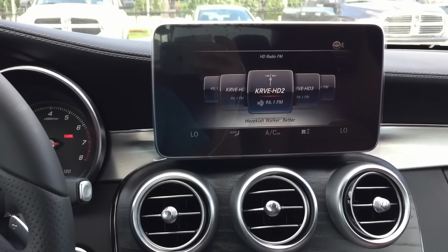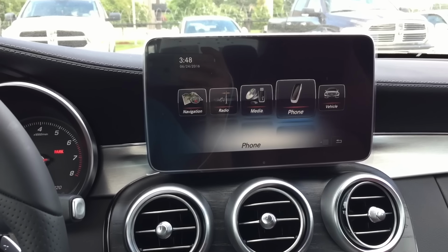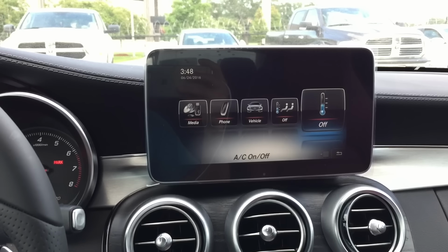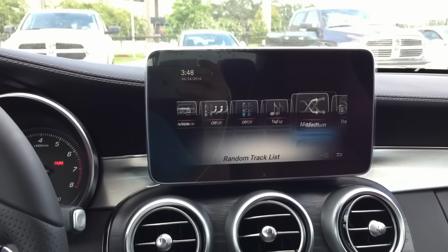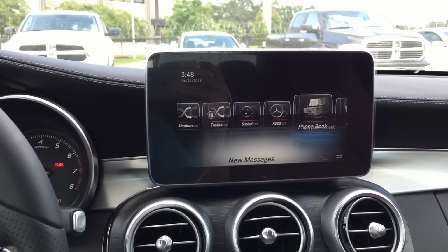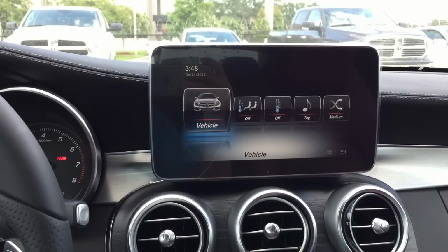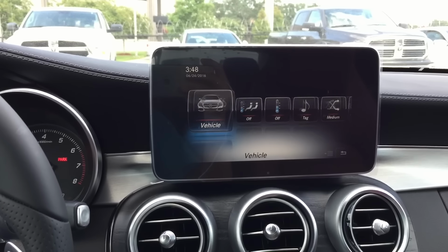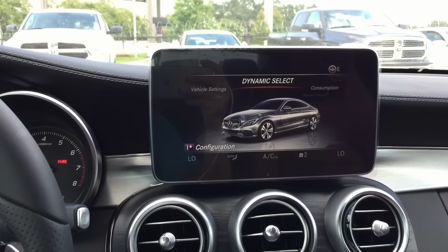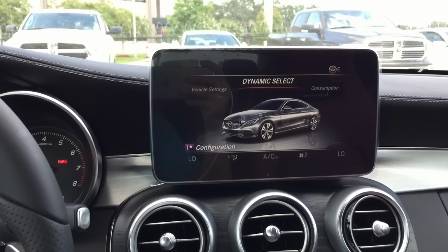Very nice sound quality. Now on the menu you also have media, phone, vehicle, temperature, on and off, detect, medium, tracked, sound, apps, phone book, all kind of different functions. Inside vehicle you have all your vehicle settings, your dynamic select, consumption, operator manual, time, vehicle settings.